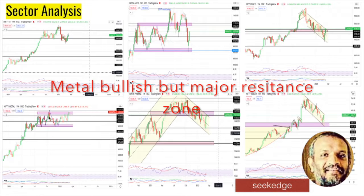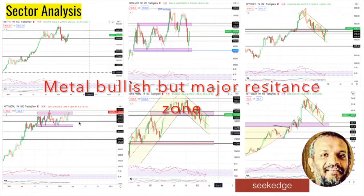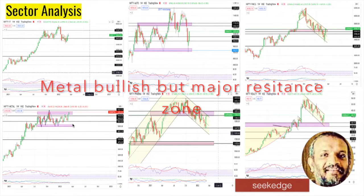It is attempting to take out this resistance multiple times, three or four times now in the last several months. So any breakout from here will be a big move. The longer the consolidation, the bigger the breakout will be. So keep a close watch on the IT sector. It can break out. Now look at the auto sector.